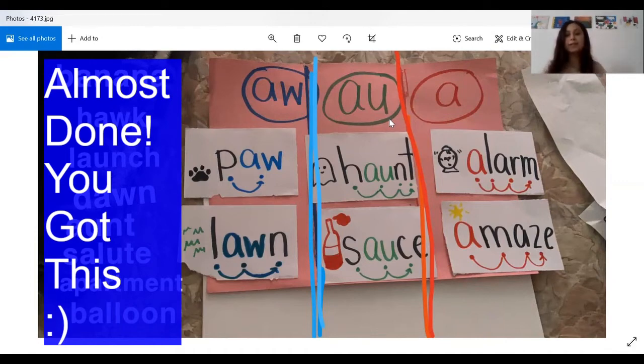Okay, moving on to number six. The word is launch. Ready? Launch, launch, launch. L-A-U-N-C-H. Launch. For example, I like to dance during lunch. And there's a digraph at the end.